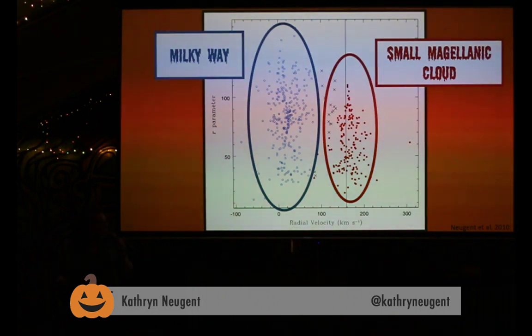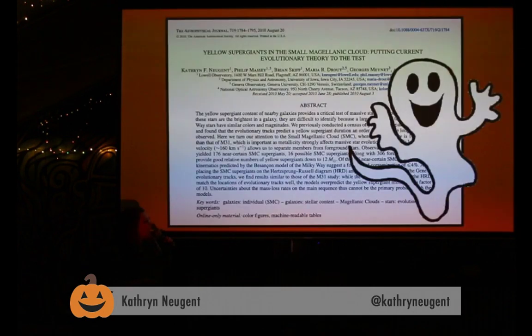Maria and Phil went and observed a bunch of spectra, and then I came along and I wrote up my first author paper way back in 2010 about these stars, and everything was all happy.